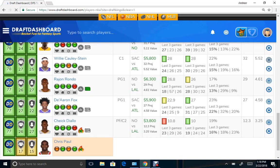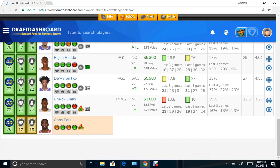He had a high point game of 57. Wow. We don't know if we can expect that, especially not in the game where he's actually not fresh, coming off of a game yesterday, it looks like. As I can see all this information on the spreadsheet, I don't have to go back and forth between sites and look at schedules and all these things. I can see everything right here.